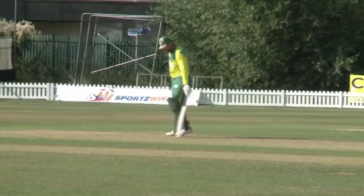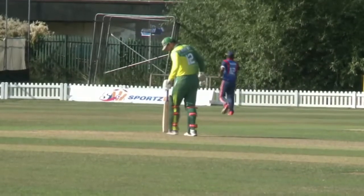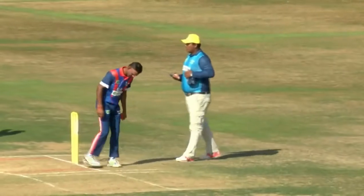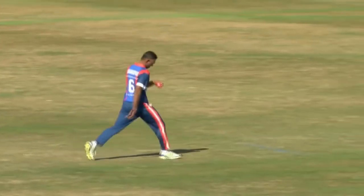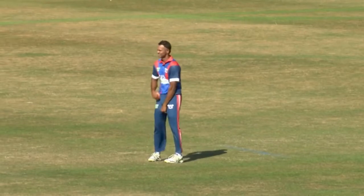Chanderpaul obviously playing with the Americans. He is a game changer, so they can't be too cocksure of themselves. They've got to play each ball on its merit and just continue as they're doing, I think. Well, as if by luck, Chanderpaul, you know, not many commentators get to say this, but Chanderpaul comes into the attack.